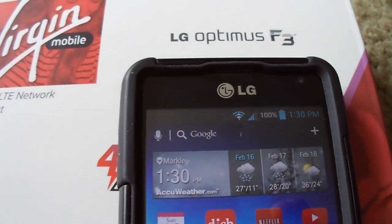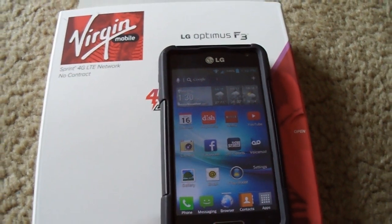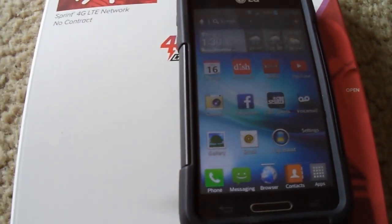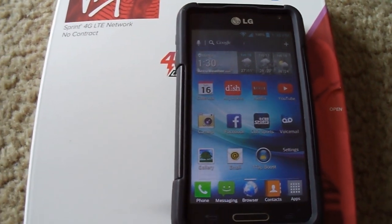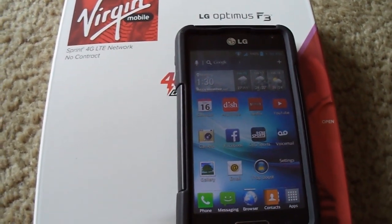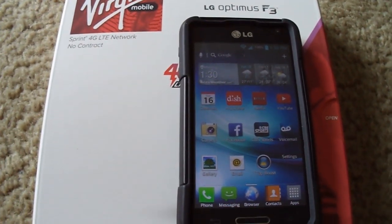And I have never had bad coverage, even when I go out of the city and all over the state. So, you know, it's just like anywhere. If you have different towers, different networks, you're going to have varying amounts of coverage, but I think Sprint has come a long way in their coverage.